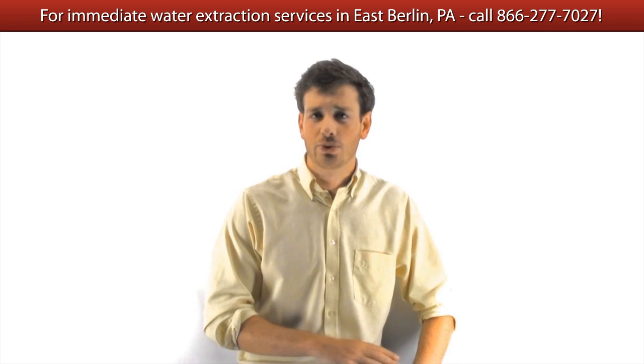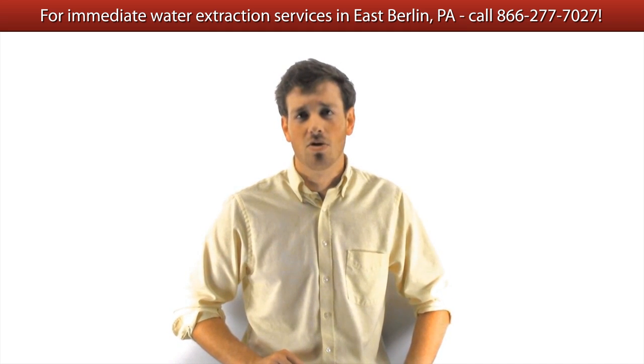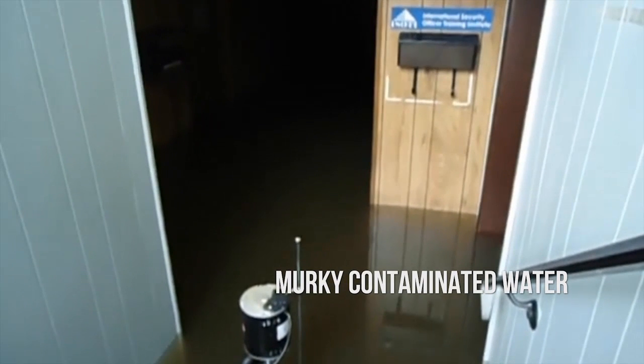That way, if the water damage was caused by a plumbing leak, this will prevent any excess water from coming into your home. It's also a good idea to turn off the main breaker to your home. That way, if any electrical components or wiring are in contact with the water, you're not at risk to be electrocuted. The next step is to try to determine what type of water you're dealing with.